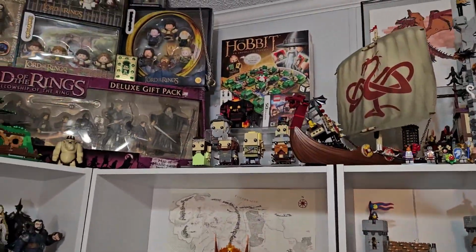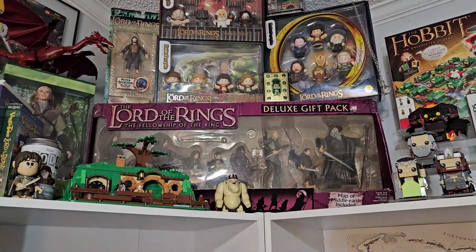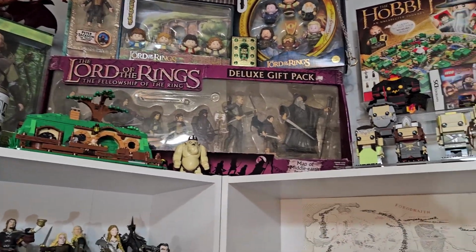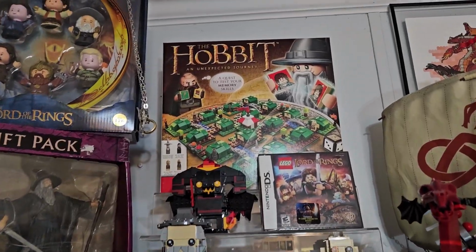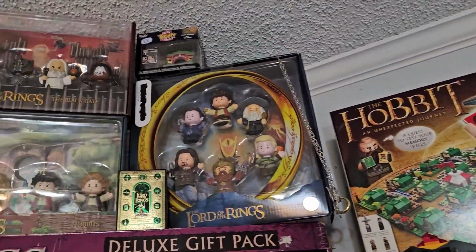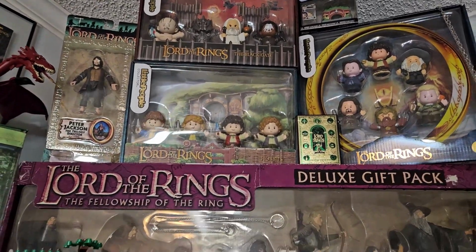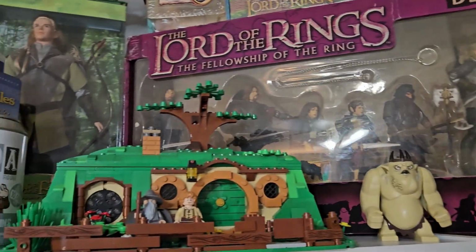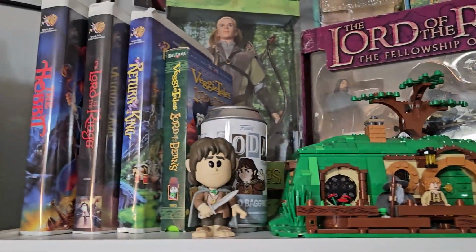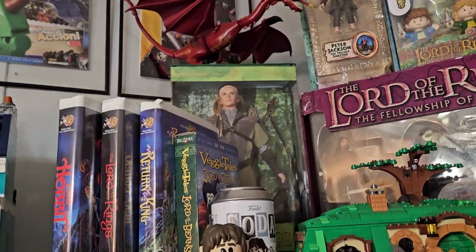Now we're moving into Lord of the Rings territory. So I've got a lot of non-Lego Lord of the Rings things displayed mixed with the Lego stuff. Just starting here, that's all Lego related. And then we've got some various little people, figures, cards. There's Bag End. VeggieTales, Lord of the Beans. It's a really great movie.